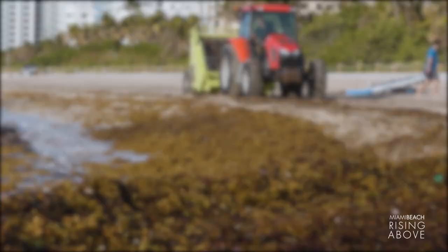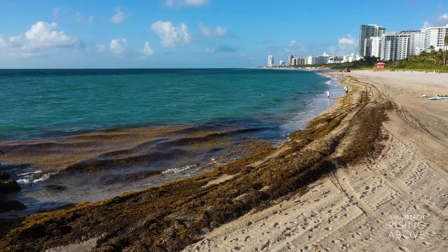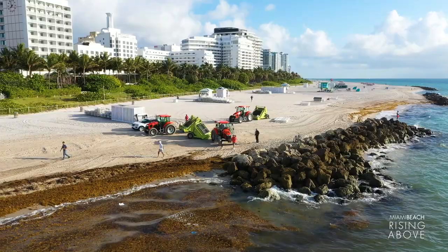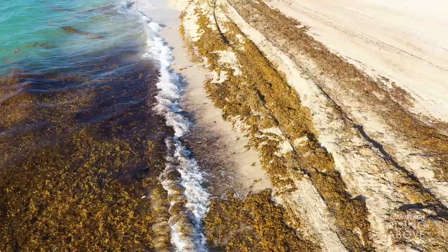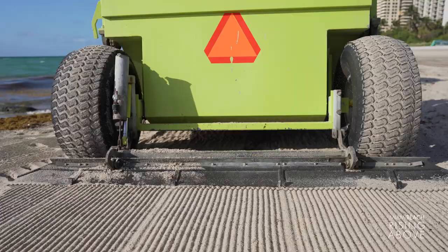South Florida and the Caribbean have experienced higher than normal levels of sargassum in recent years. This is caused by increasing water temperatures, increased nutrients from land-based sources, and increasing levels of carbon dioxide in the atmosphere. Seaweed provides an important habitat for many species of animals, including juvenile turtles, fish, crabs, and migratory birds. For more information on seaweed, visit www.mbrisingabove.com.